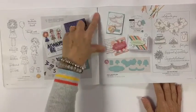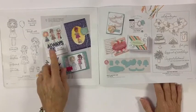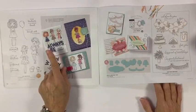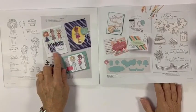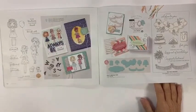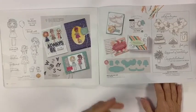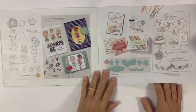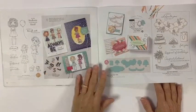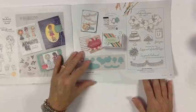If you're on my mailing list, I will be putting in my newsletter this coming week as well. The demonstrator, April Lopez, this is her $1 million stamp set. She went ahead and put together a skin tone chart. And so it's an amazing document that you'll be able to download and then print out and go ahead and create your own Stampin' Blend skincare chart. So I'll be sharing that with those on my newsletter in the coming weeks. So lots of good things related to the catalog.